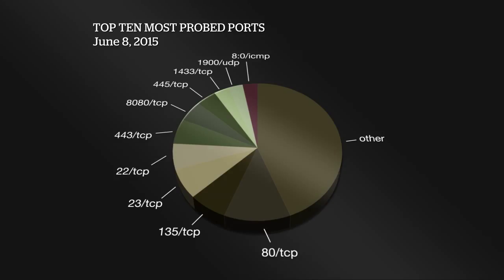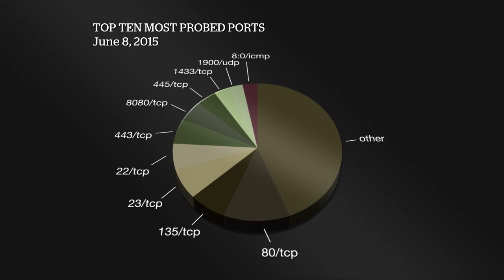1900 UDP, which we've been talking about a lot, is your Simple Service Discovery Protocol, SSDP. We're seeing a lot of reflection activity with that, and we're actually going to talk a little bit about reflection in a slide in the future here, a couple of slides down the pike. So keep that in mind when we get to that point. And then the ICMP echo requests are probably just background noise. We see lots of ICMP in general.